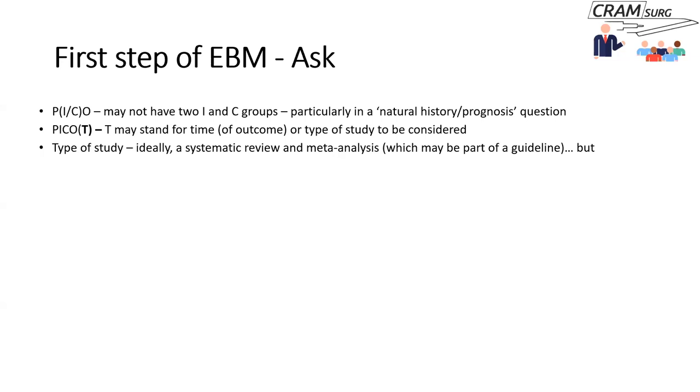However, a systematic review is not always available. Sometimes it may not be relevant for the specifics of the PICO that you're interested in, or it might be a systematic review that's 10, 15 years out of date and things have moved on and you don't have a more recent review.